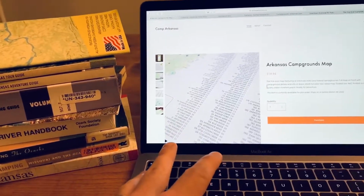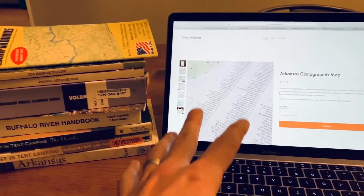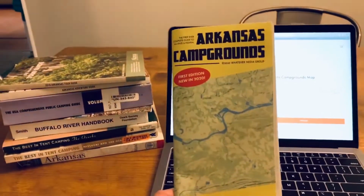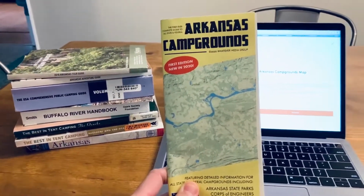And you will have the result of all my hard work over 3 years, putting together all this stuff, simply to provide you with this right here, the first ever complete comprehensive guide to all state and federal campgrounds in Arkansas.